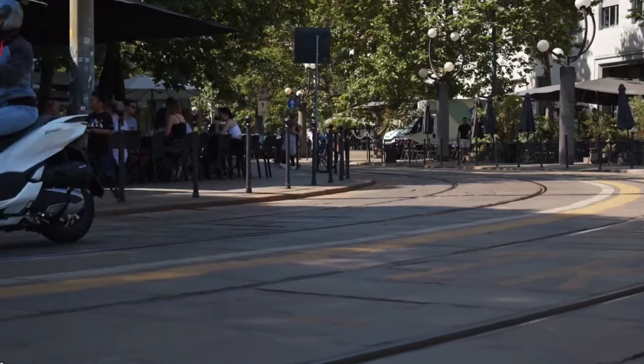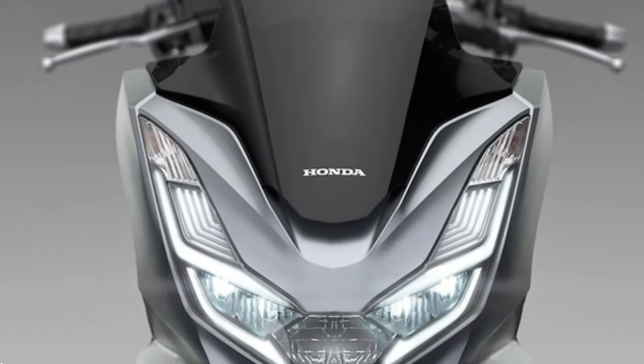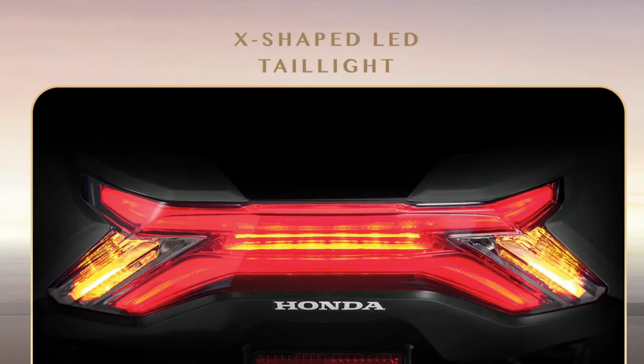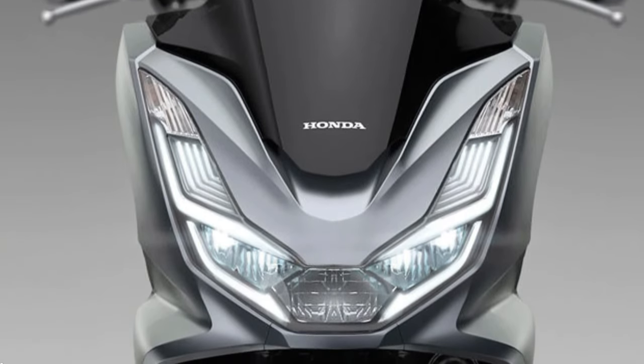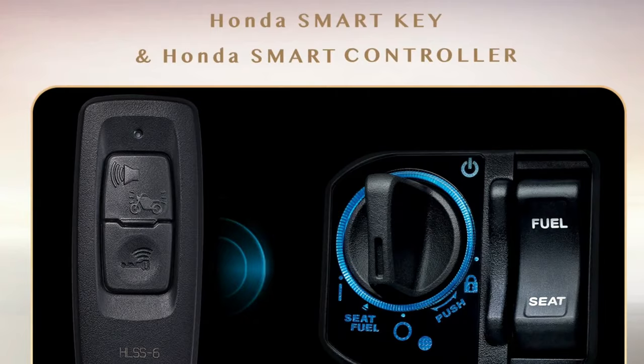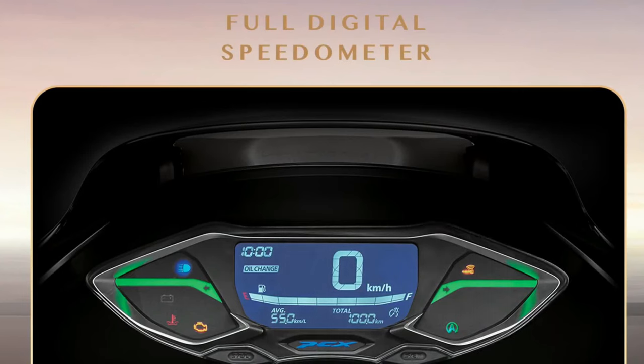The 2025 model retains the PCX's signature LED headlight and taillight, which offer a distinctive and stylish illumination. The full LED lighting system not only provides superior visibility, but also contributes to the scooter's high-tech appearance.